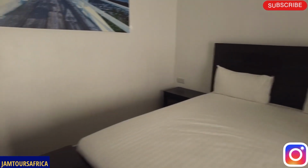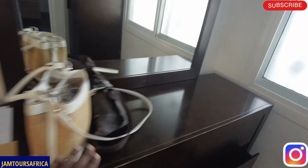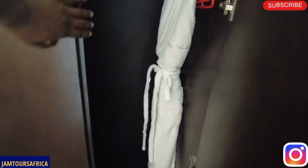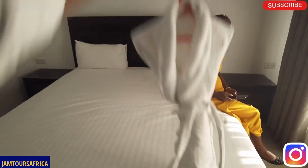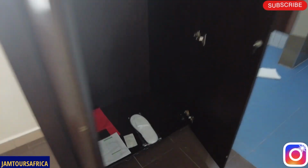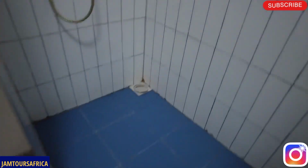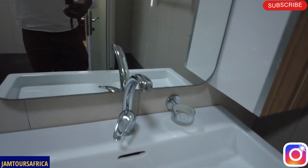So as you can see, this is what it comes with. You have a fridge, and you have your dressing area. You have a wardrobe. So you have a robe here. It's a Verde Hotel robe. Here guys, so we have a robe, we have our slippers here too. And this is what the bathroom looks like, family. Bathroom is like this.